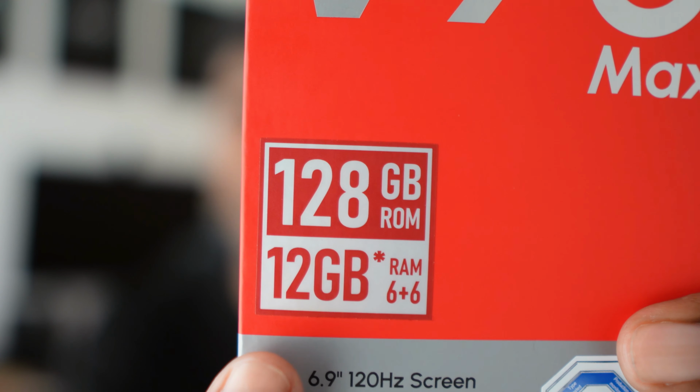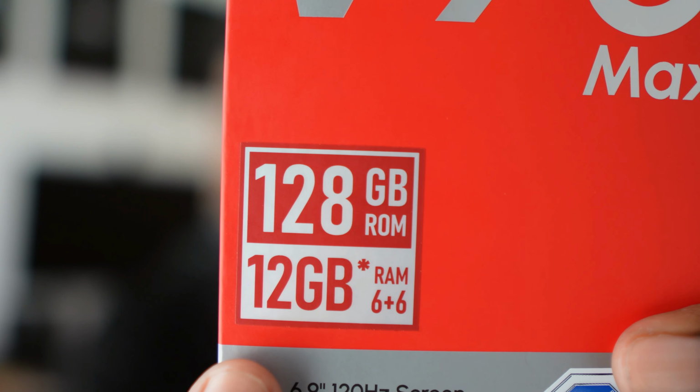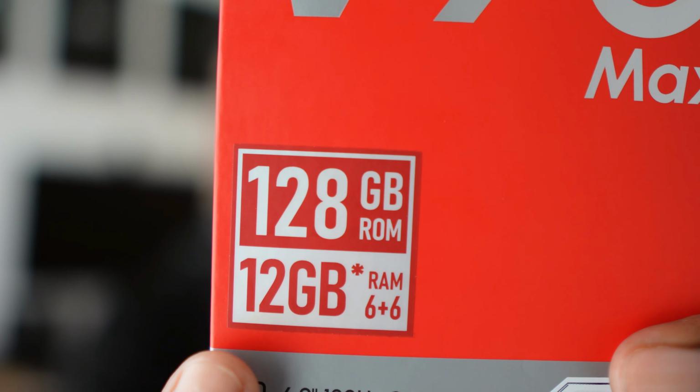Now on the box, they highlight that you'll be getting 128 gigs of storage, and that's usually not enough for someone like me who takes a lot of photos, videos. So 128 gigs on a smartphone in 2025, I personally think that's too low. They should start with at least 256 gigs, which, to be honest, by the time you download all your apps and stuff, half the storage is already full.